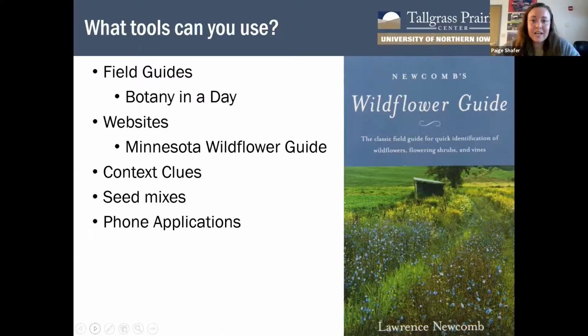Next, we have our context clues. We talked a lot about where plants are located, when they're blooming, that sort of thing. So that way you're able to differentiate between something that could be found in a woodland habitat versus a prairie remnant versus an aquatic system even. So you're able to use those clues now and say, I know this stuff.